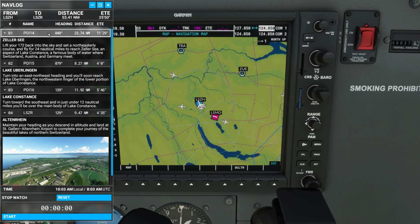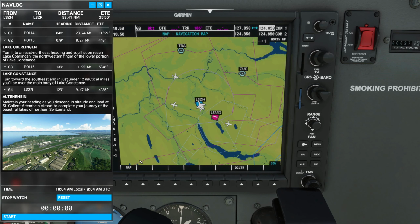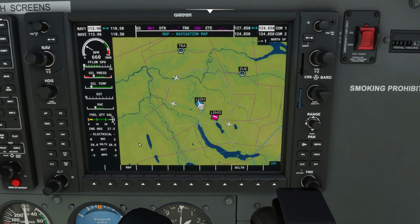Alrighty. Famous body of water, where do those countries meet, though? I'm really determined to find this. I don't know. Whatever. Alright, 48 degrees for 12 minutes or so, and let's get in the air, and let's figure this thing out.